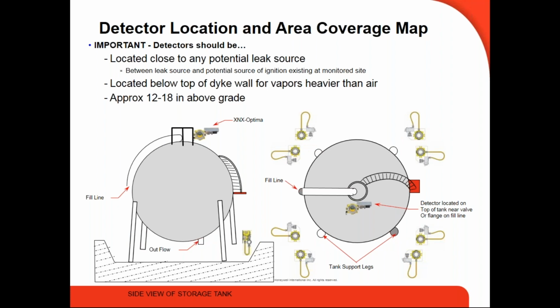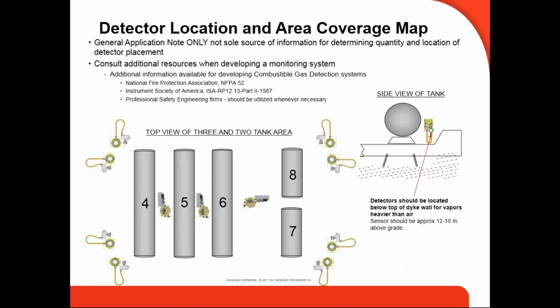This is basically the same application. The difference here is instead of having point detection at the bottom of the tank area, we actually have open path detection, and therefore you get complete 360-degree coverage regardless of which way the prevailing winds go. In a multiple tank area, you may even have a series of 7, 8, 10 tanks. So a good guideline would be putting point detection in between the tanks where the tank leak potentials would be, and then providing complete 360-degree coverage around the entire area.